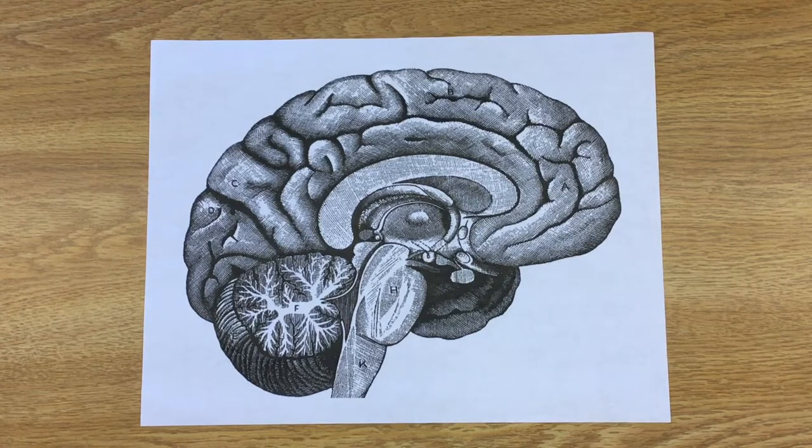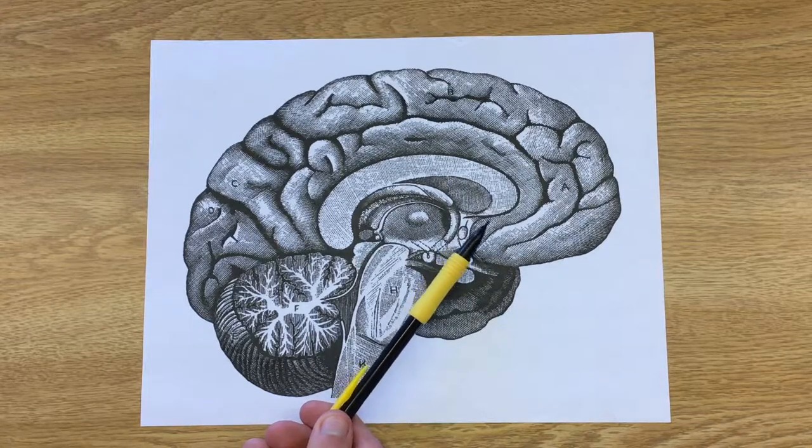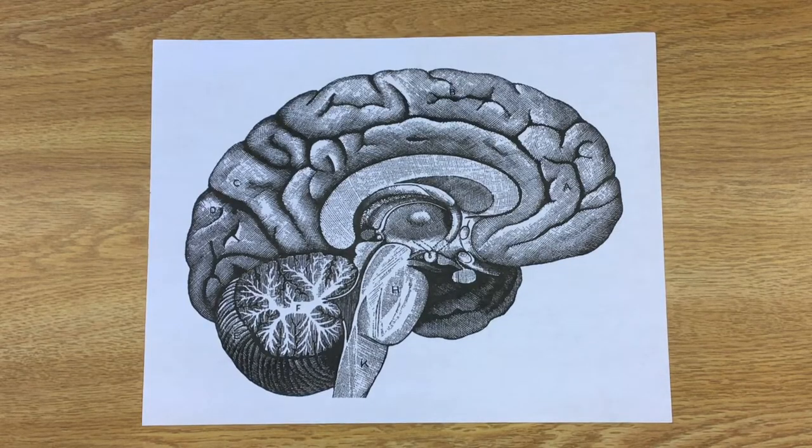We move on to the hippocampus, where Alzheimer's patients have extensive damage because it forms long-term and new memories. Lastly, from the inner workings of the brain.